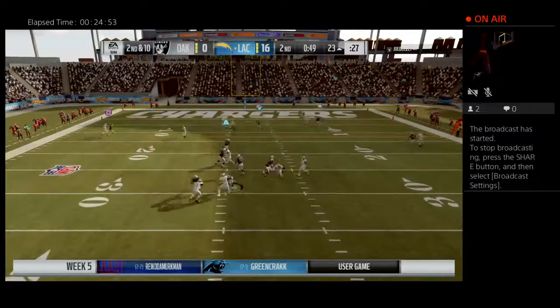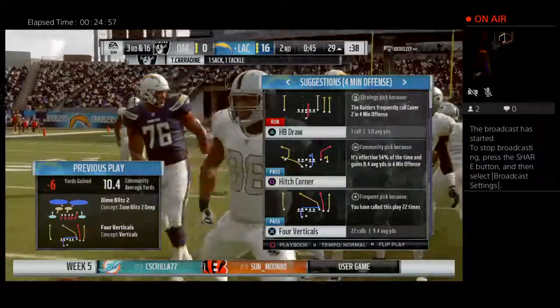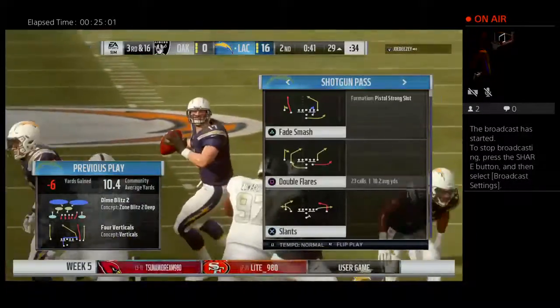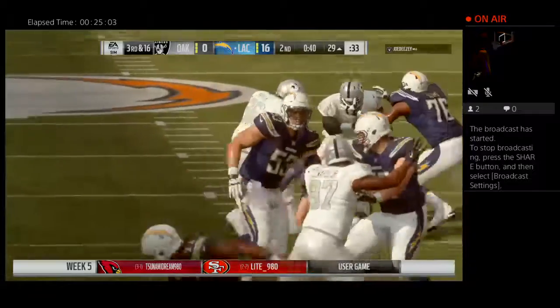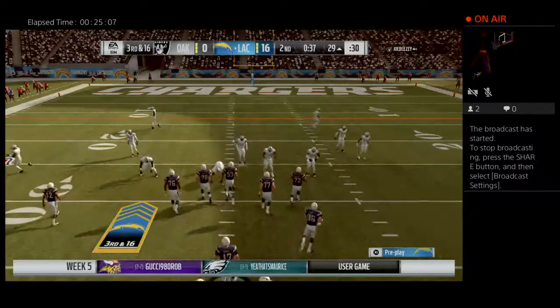A 2nd down throw for Rivers. And he's going to go down. They sack him back right around the 30. Dean in there to sack him for a loss of 6. So it's 3rd and long for the Chargers, and Rivers after the sack.